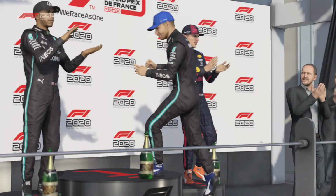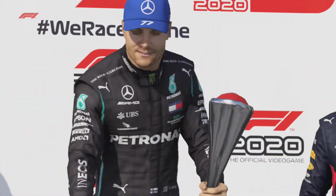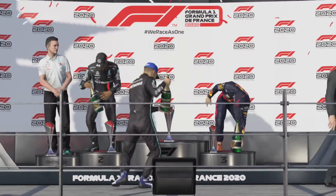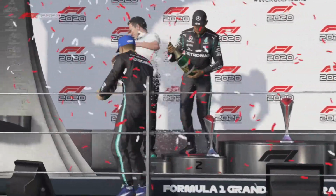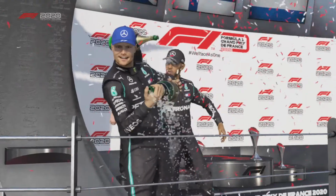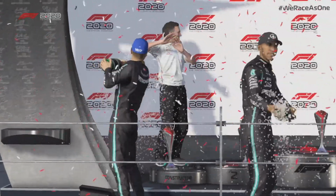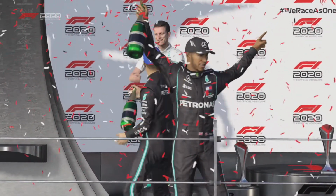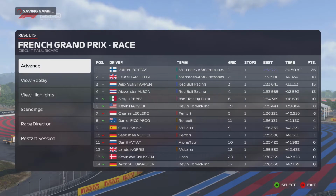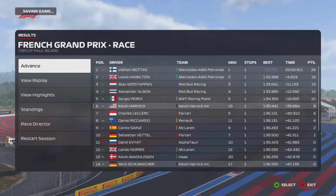So after a magnificent race, we can now see the drivers making their way to the podium. Once again, it's the Silver Arrows who take top spot, a well-earned victory for Mercedes. So, let's review the drivers' standings. Valtteri Bottas passes his rival to take over the lead of the Drivers' Championship.